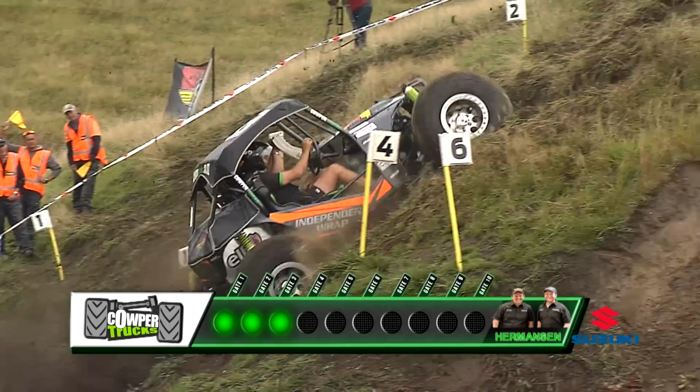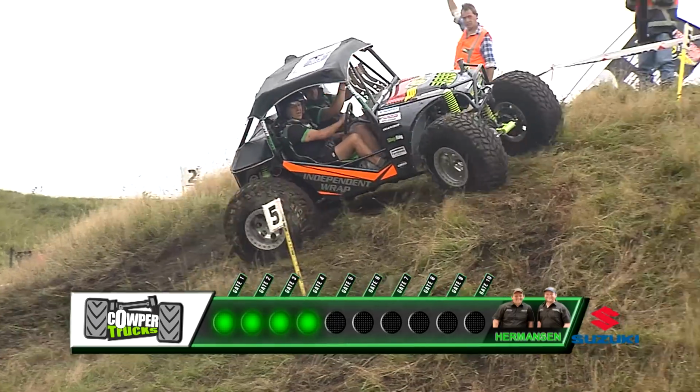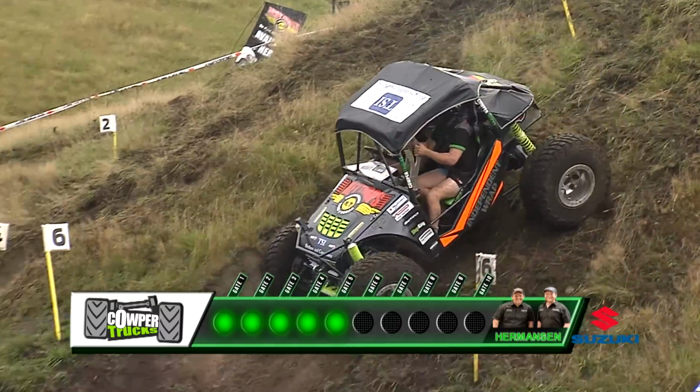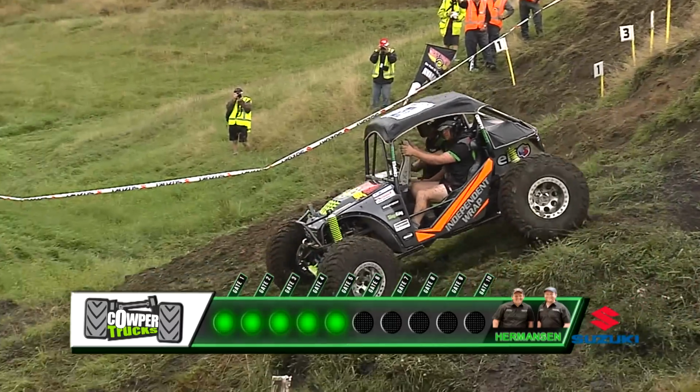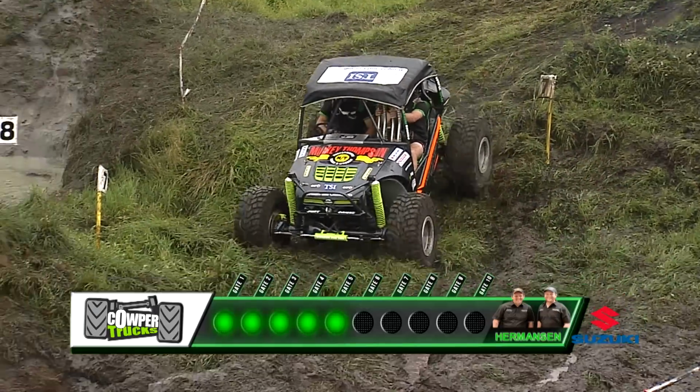This is a Nissan powered Cowper truck heading to the top here. It's been a pretty good performance so far when you consider that he hasn't got quite the power of the V8 trucks we've seen before him. The turbocharged Nissan automatic transmission as well. Slowly wending its way. Let's see how he gets through 7.